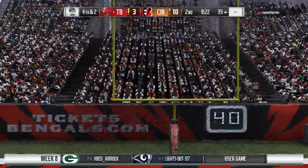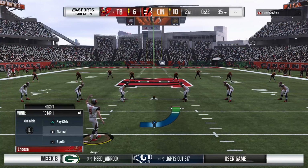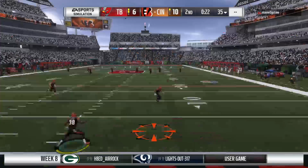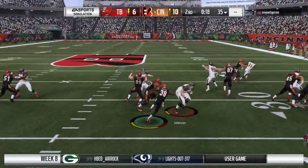And Catanzaro's kick is right through. And high fives for that one as that drive ends in 3. So the 3 points here, they're still down, but they put somewhat of a dent into that lead going into the break. Anything helps when you're trying to chip away at a lead, but they do know that they're going to need a little bit better effort in the second half.